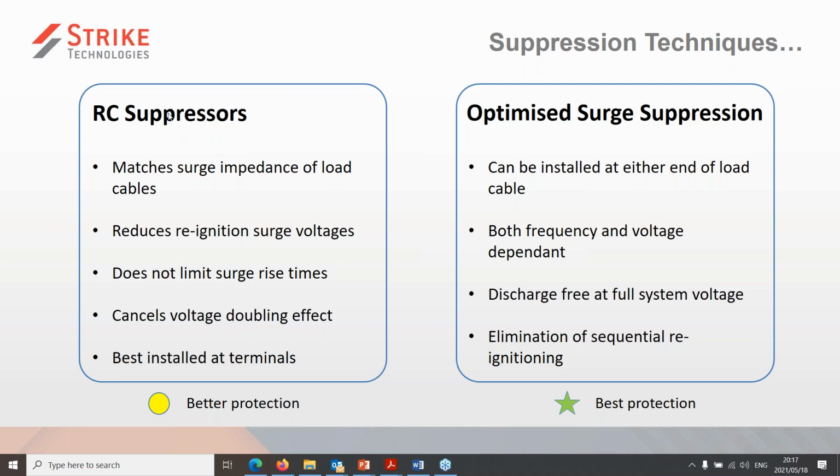When we move on to the optimized surge suppression units, these units can be installed at the load end or at the panel, in other words, close to the switchgear, or at the transformer itself. It is a device that is frequency and voltage dependent, which, understanding the high frequency transient, would be activated by the high frequency of the transient, but would not be in effect under fundamental frequency and voltage conditions. It is discharge free at full system voltage, and ultimately eliminates sequential reignitioning, that very bad concept that we spoke about in the beginning with the multiple pre and restrike concepts.